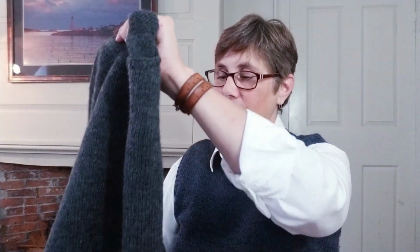And I wore it already. I wore it on Friday to work, and it was perfect. I threw a t-shirt on and put this over it. I had no issues with this. It was perfect. I was rubbing my arm all day going, oh, this is so soft. This is perfect. I can also see myself making more of these in different colors.